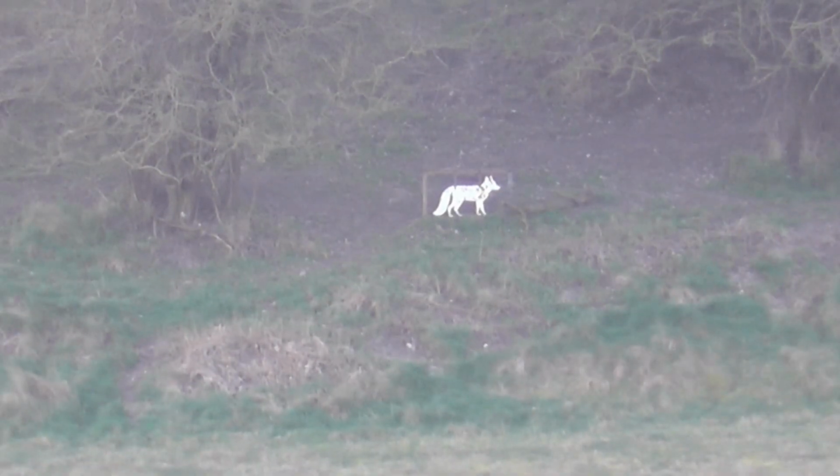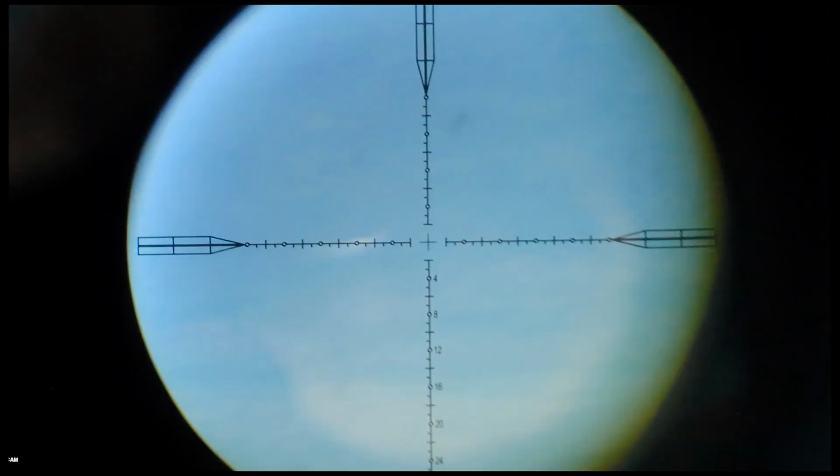This next clip is a steel fox target at 660 yards with the same 13 mile an hour crosswind. Notice how the debris from the impact drifts on the wind.